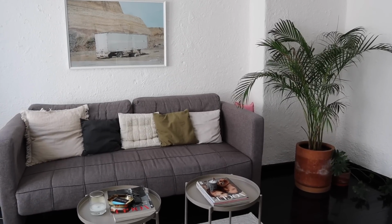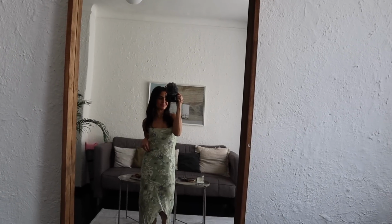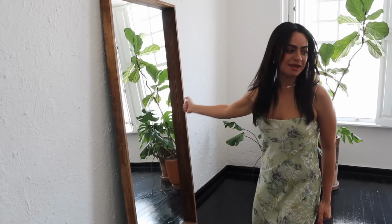So this was actually my third apartment in Mexico City. It's already been furnished because it was actually an Airbnb. So the only thing that I bought, and I'll point out other major things that I bought, was this mirror, and I found it in Parque Mexico, I think, off Amsterdam. They just had a bunch of mirrors and my friend's like, you need one, so we got this baby.